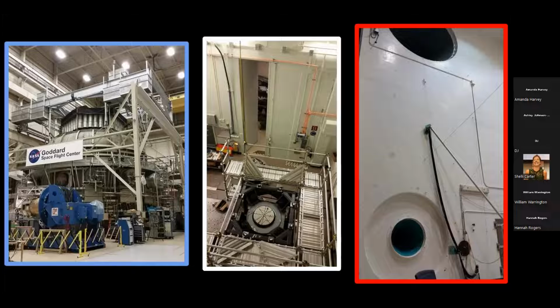The image on the right with the red frame, that is a giant speaker. It is about 4 stories tall, 3 or 4 stories tall. It is the largest, loudest speaker I've ever experienced in my entire life. But what we do is we suspend our satellites in that room, and then we blast the sound of a rocket launch at it to make sure that the sound from the rocket doesn't cause problems.